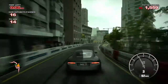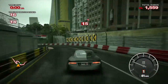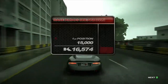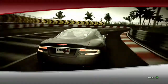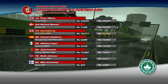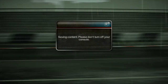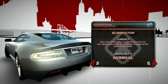Seven, six, five, four, three, two, one. No! We didn't quite make it. 16 checkpoints, though. And we got first place. 15, I think it is, how much kudos in total? 16,500. That is amazing. On to the fourth stage, I think. Oh, hang on. Have we got first place yet? Right, we've gotten up into second place. That's good. That is very good. Right, onto our fourth stage now.